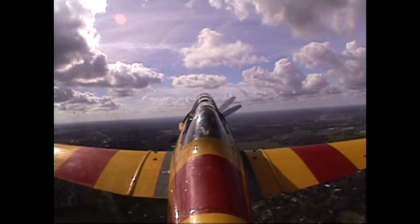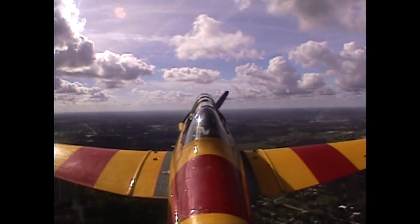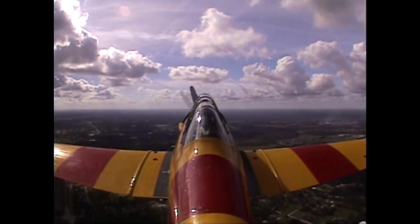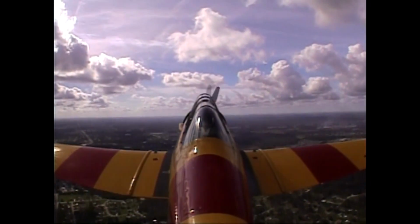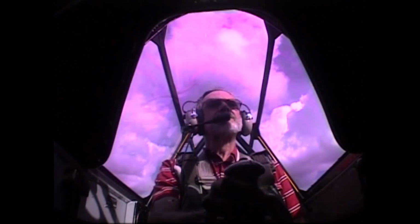We're going to work our way about 25 miles out to the southwest here, Fred. We want to get clear of the Orlando Class Bravo airspace, also a federal airway out here, and give you an opportunity to feel the airplane out before we start with our maneuvering.